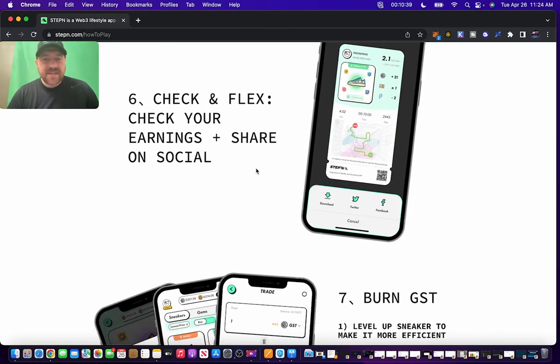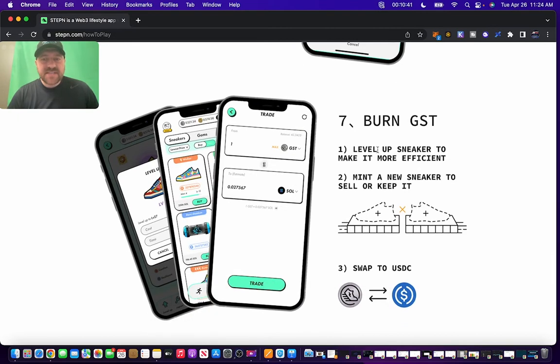Check and flex, yeah, you can do that. Burn GST. Now you use your GST. That's what I really like about this, because you earn this GST, Green Satoshi Token, this coin. Here's the image for it, and you have to use it to repair your shoe and to level up your shoe. The higher you level up your shoe, the more you earn when you go out and walk. So the more you earn per energy. We'll get into energy more in a second.